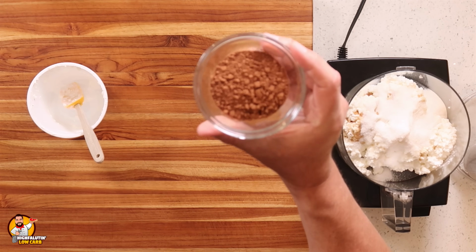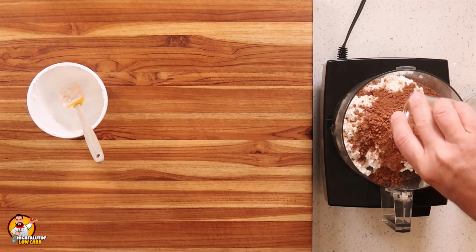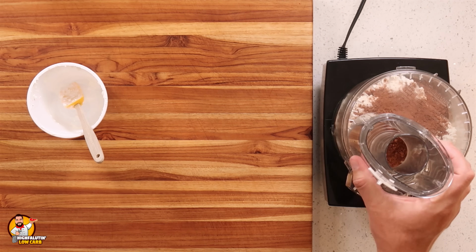To this, we're also going to add in about a 1/4 cup of cocoa powder. And then, as simple as this is, we're going to throw this on, and I'm going to pulse it for just a couple of seconds, and then we're going to let it run. A lot of the recipes say let it run for like 5 minutes. That was way too long. It only takes about 1.5 minutes, if that, in my food processor.